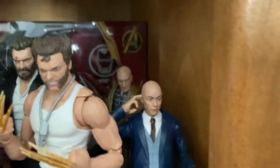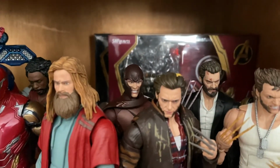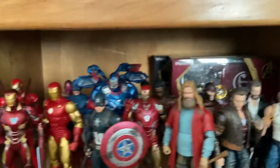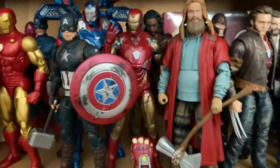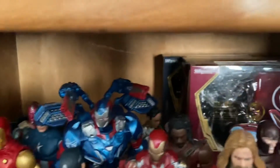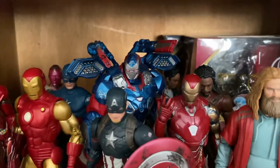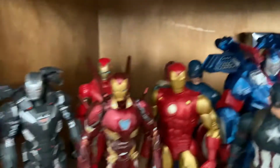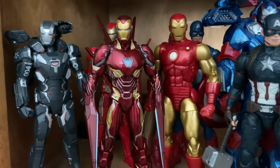And then we got the two versions of Charles. Fassbender Magneto. He's also one of my favorites. Then we got Bro Thor, Endgame Iron Man, and Cap. Probably going to replace that Iron Man with the Infinity Saga one. Back there, Valkyrie. Heimdall. I'm not calling him Iron Patriot. He is War Machine.